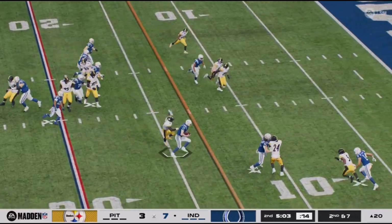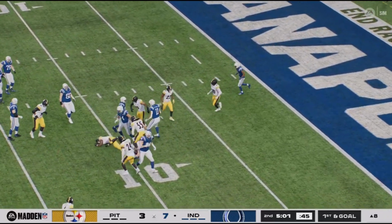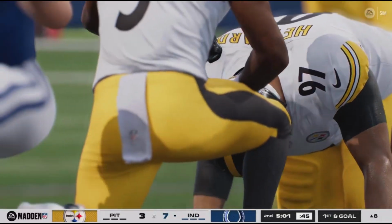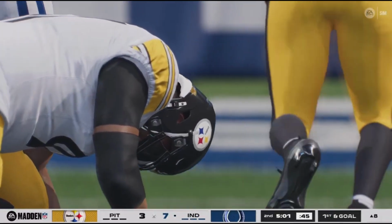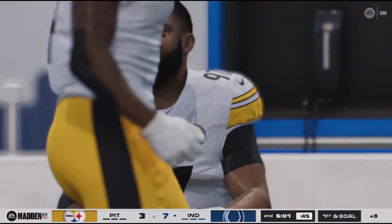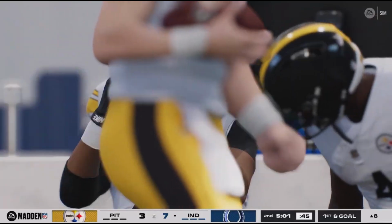And right side, they're going to go option here. And they've got it inside the 10 at the 8. And hold on here, because on that last run, it looks like we have a player who was shaken up. The medical staff will attend to him, and we will step aside.